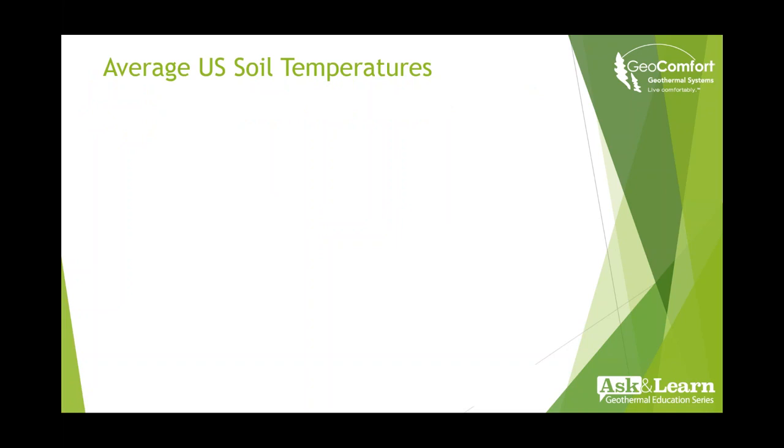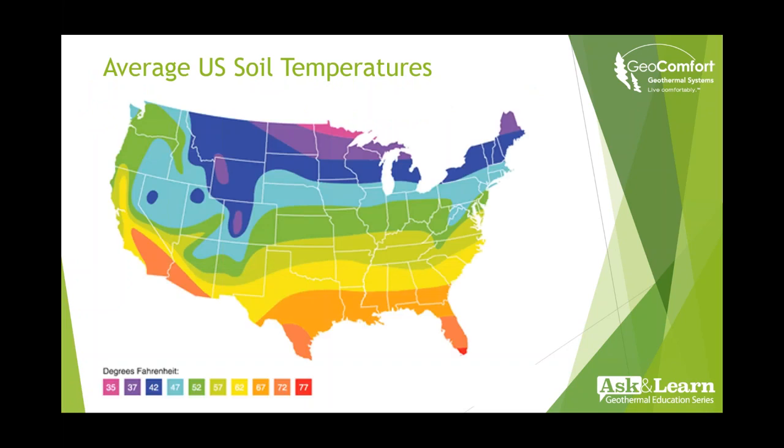So let's take a look at that soil study that I had shared with you. As you look across the United States of America, ranging all the way from the very north, which you see in a purple color, about 35 degrees Fahrenheit as an average soil temperature, all the way to the tip of Florida, down in your Miami area, where that average temperature is about 77 degrees Fahrenheit. But take a look across the breadth of the United States, and you're really ranging between 42 and about 57, 62 degrees as an average. So that is a very, very fantastic temperature to be able to either move heat to your structure or take heat away from your structure to the cooler earth.